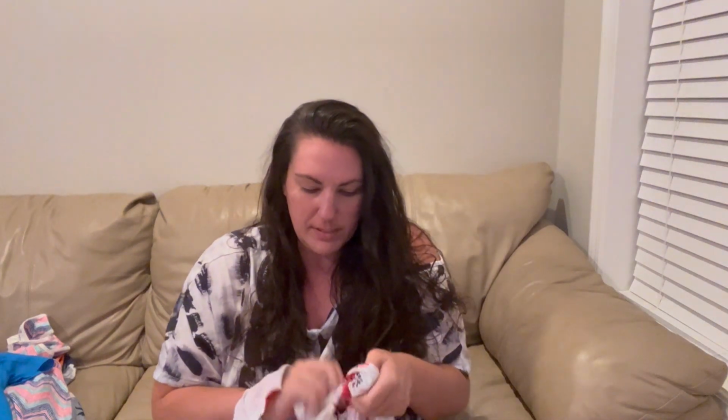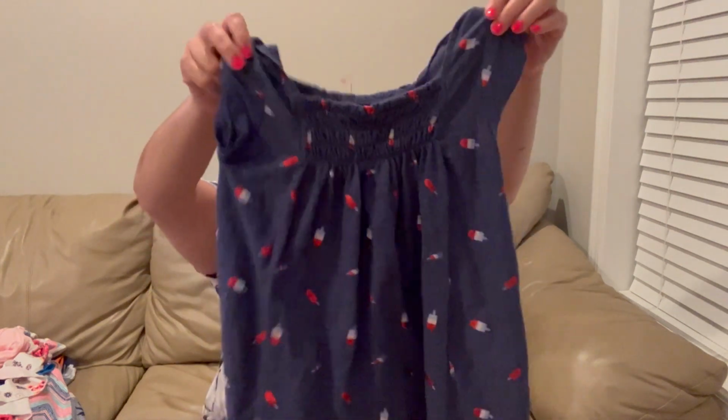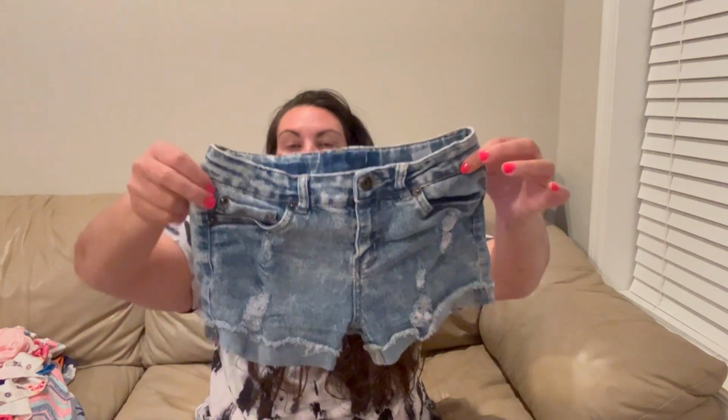This is Justice. If anybody knows anything about Justice, you know how expensive it is. And now Walmart's selling it, but it's still expensive, even at Walmart. It's a cute dress, and my favorite part about this dress is it has pockets. This is also another Justice shirt. It's very soft. $2. Layla wanted this little, it's got, if you can see it, little ice cream, like those bomb pops on it. So stinking cute. Go with it, she got these little jeans.